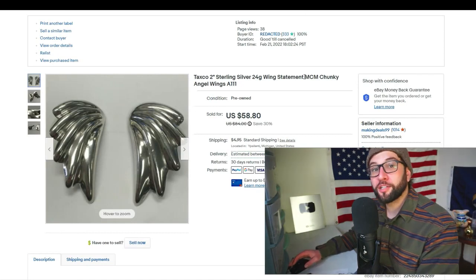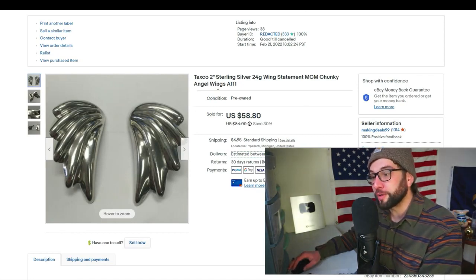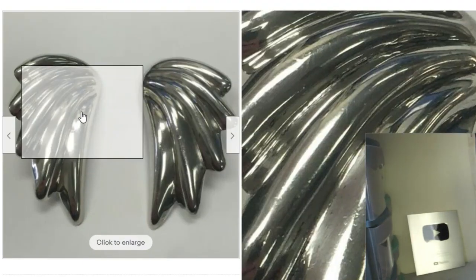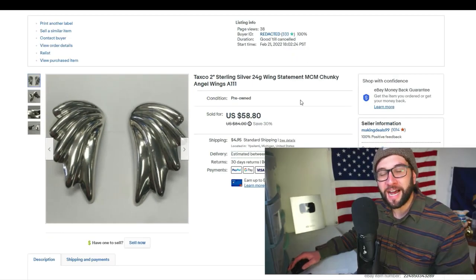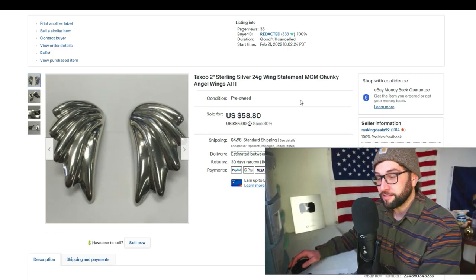Some more awesome sterling silver jewelry. Taxco, that's a brand to look out for. It's like a region in Mexico. It's also, maybe brand isn't the right word, but it's a style. It's a keyword to use if it is Taxco.